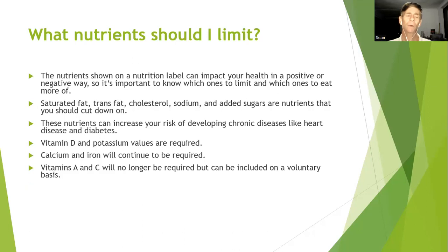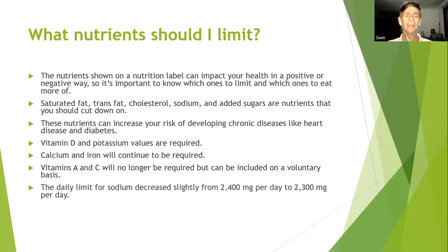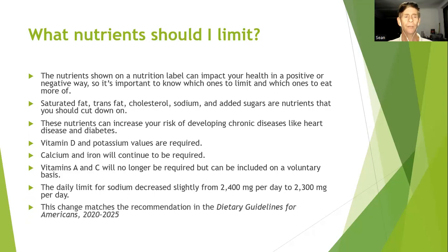Now remember, all of these things are the current legal label laws, which I think have been put together by the World Health Organization, but I'm under correction on that. The daily limit for sodium decreased slightly from 2,400 milligrams per day to 2,300 milligrams per day. So not a big decrease. This change matches the recommendation in the Dietary Guidelines for Americans for the years 2020 to 2025.